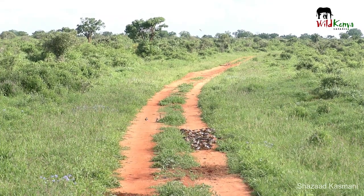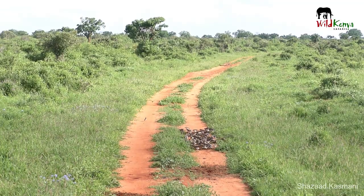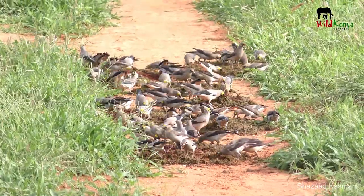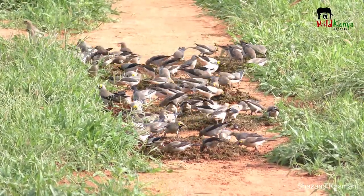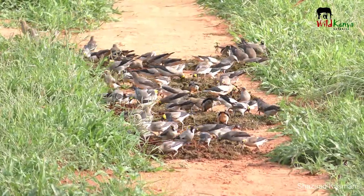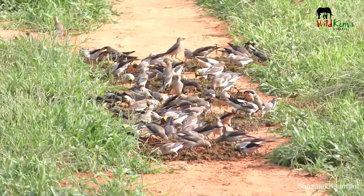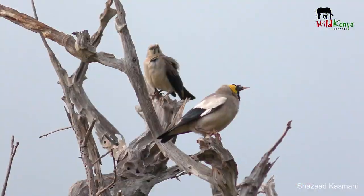Here's something interesting. We have a huge flock of wattled starling which have come down to the elephant dung. Wattled starling are omnivores. They eat seeds, berries, insects, and they're also known as locust birds because locusts are their absolute favorites. Elephant dung also contains useful bacteria which is known to be quite helpful for birds and wildlife that have digestive issues.